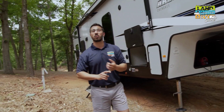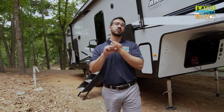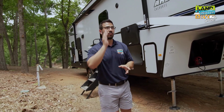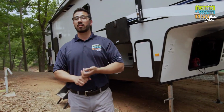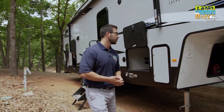Advantages: mid-pro is going to be lighter weight, so therefore it'll be easier to tow. If you're looking to do half-ton towing, if you have a half-ton truck, it's going to be a mid-profile. Now, I'll get into that in a little bit. We do have one here, and I'll show you again some of the differences in those half-ton units. Full profile are going to be bigger. They'll give you more head space, but they're also going to be heavier.